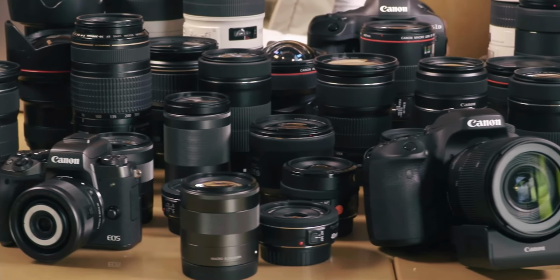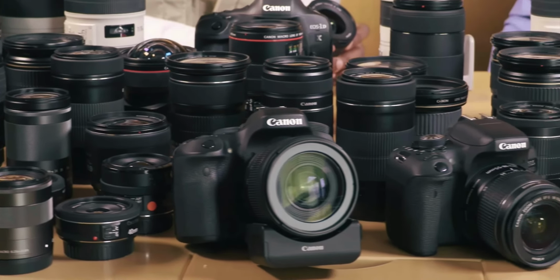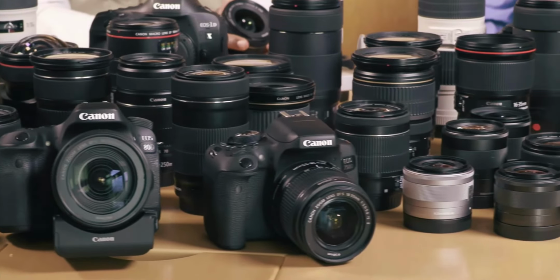My fifth and final tip is all you need is a camera, nothing extra. Just have fun and test it out. When you're starting out, you don't need all the gear. You don't need the best camera in the world. You don't need a billion lenses. You don't need a microphone, a stabilizer, an external monitor, all of the things that you see professional photographers using. You don't need it.